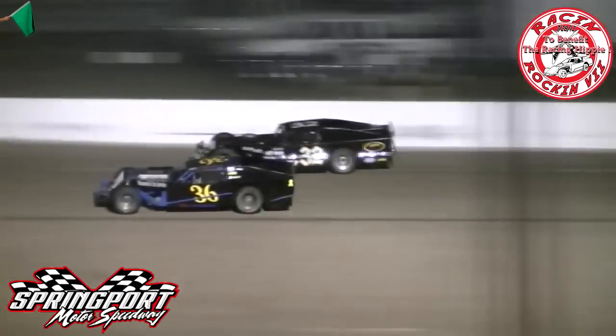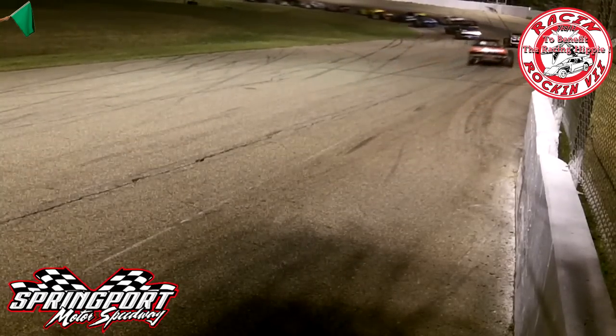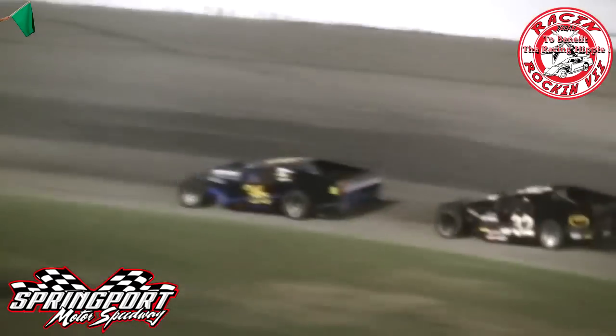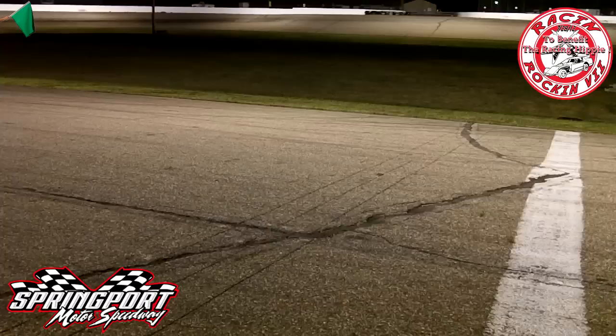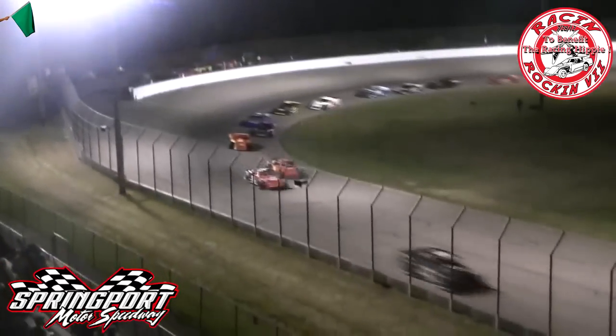Houghton on the outside. Chance Rice on the inside. Ozanich is right behind Rice. Kyle Drake right behind Houghton. Chance Rice gets the lead from Houghton. Two car lengths back to Ozanich. Right on his bumper bar is the 14, the Marco's Pizza Modified of Kyle Drake. Three car lengths back to the 5 of Bobby Hink.